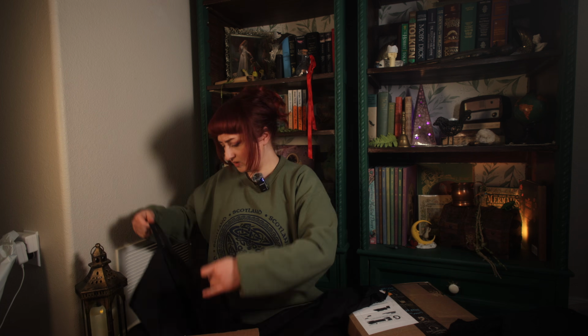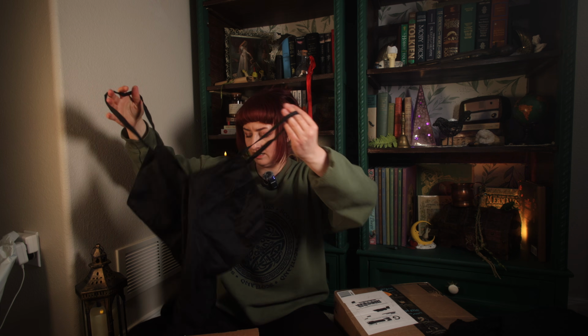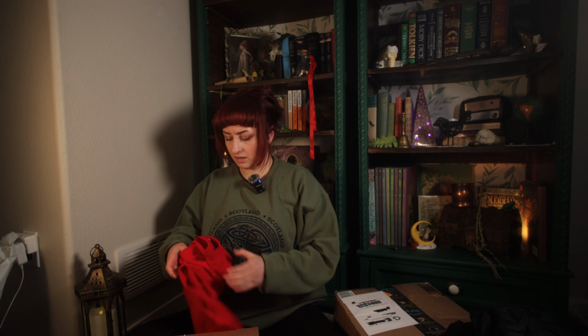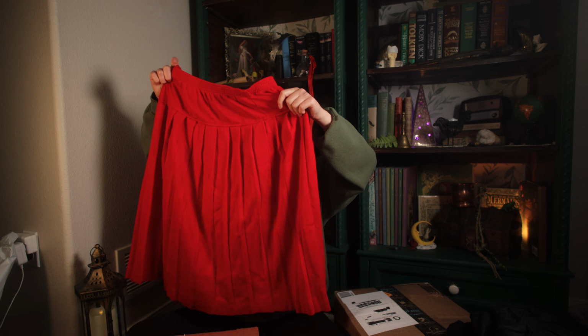What is this, a slip? Yes, this is a slip dress. She is very vintage. It looks handmade, unless I can find a tag. This might actually go with this set, because without it, it might be a bit scratchy, but I could be wrong. And then there is a fluorescent, you guys cannot even tell how bright red this is on the camera, but this is super bright red.